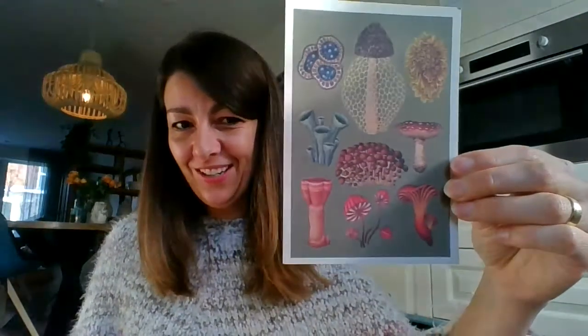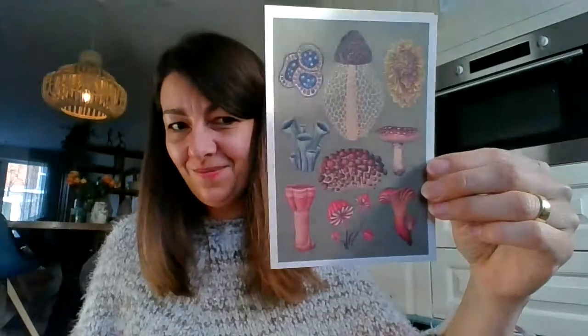And she put a card in there. It was so much fun receiving just a gift. So thank you, Ellen. It was really fun. Look, a really pretty card. I loved it. So thank you, Ellen.